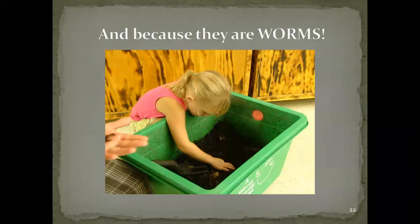And because they're worms, this little girl came in, the bin was out and I was getting ready to sort it. I just pulled all the newspaper off and I had tucked it just to the side. And she said, "Are there worms in there?" And I said, "Yeah." She goes, "Can I look at them?" I'm like, "Sure." So she and her dad spent about an hour just picking and looking at the worms. So if nothing else, it brought her great joy.